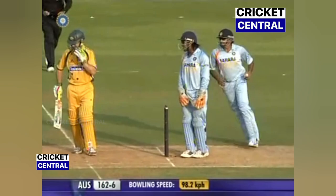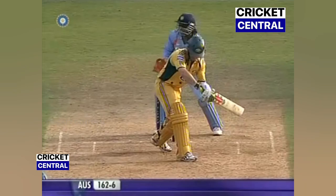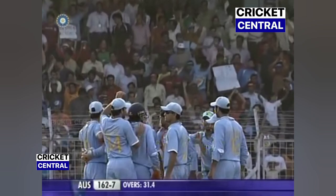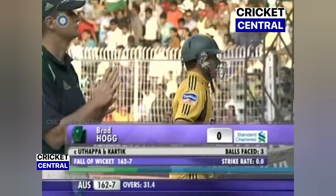Decision from Hogg. I think his first reaction was to leave it. This is how Haddin was picked up with the arm ball. Plum leg before. The short leg in place and given by the umpire. Hogg doesn't believe it. Murali Kartik has picked up his 4th. Uthappa was the fielder, short leg. India on fire. 7th wicket down, Hogg. He's got to go. Australia in big trouble, 162 for 7.